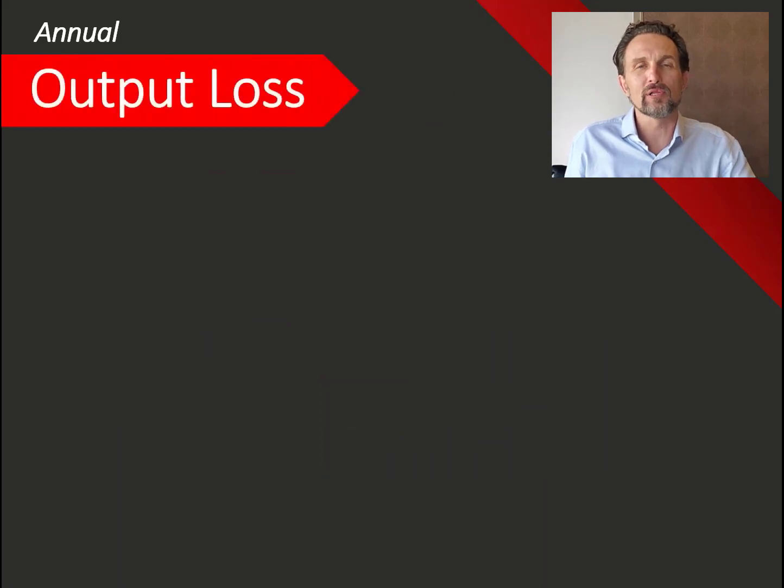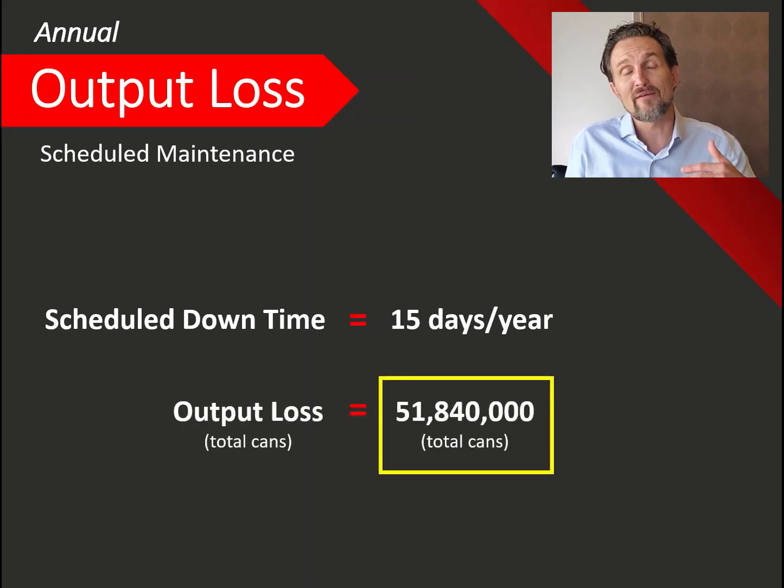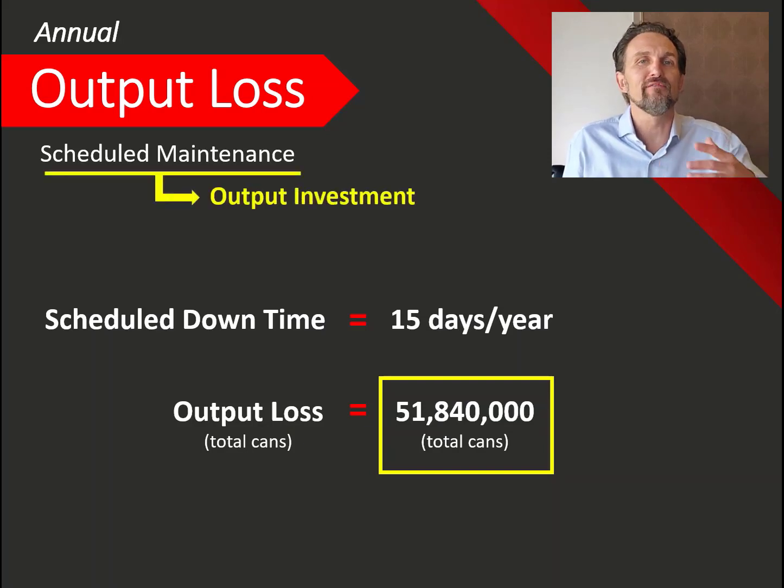The first area of output loss is due to scheduled maintenance. And a typical can plant will have about 15 days a year where they're down for scheduled maintenance. And these 15 days will have approximately 51.8 million cans associated with it. Now, we call this a loss, but we all know that this is actually an output investment. And here's why. You are going to have maintenance, whether it is scheduled or unscheduled. And scheduled is much more effective. We all intuitively understand this.